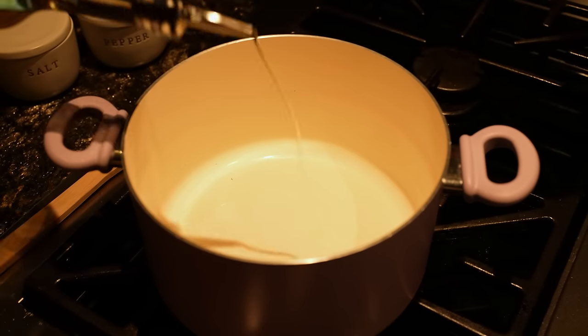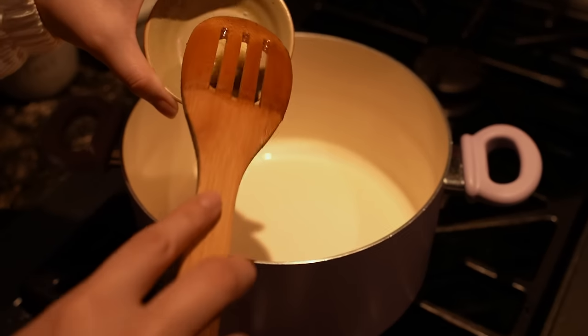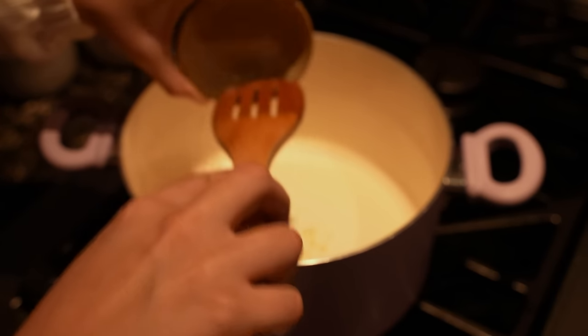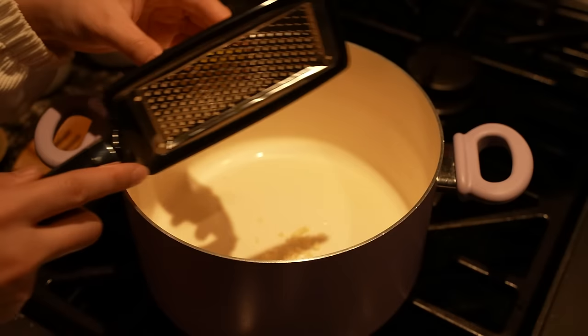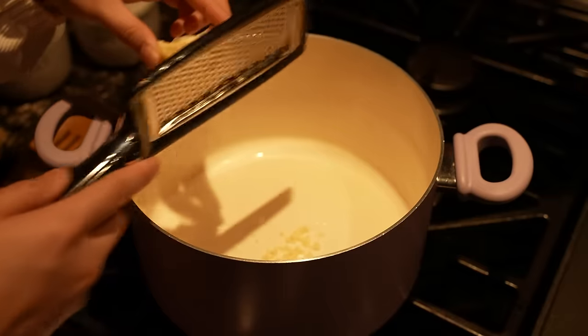Next, we are going to drizzle olive oil into a pot and put our garlic in. And I didn't say this earlier, but lemon zest is an ingredient, and we're going to want to shave some of it into the pot.